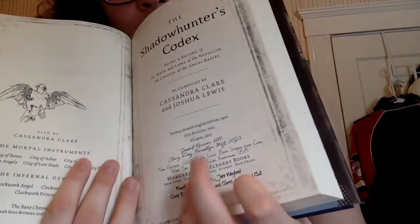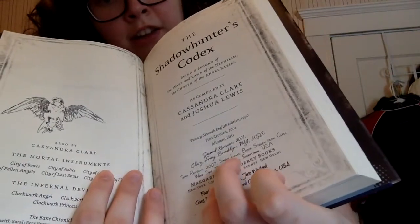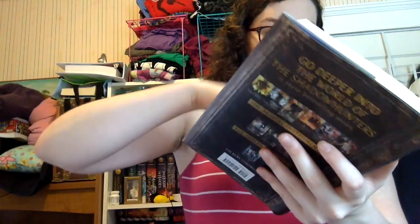So this basically is kind of how the Shadowhunter universe works, and actually, this is kind of why I bought it. This is so cool. You can see in here, I don't know how much of this you can see. It has Cassandra, Clary Frey, Simon Lewis right here, and Jace Wayland is down there. They all write little snippets and pieces of stuff.